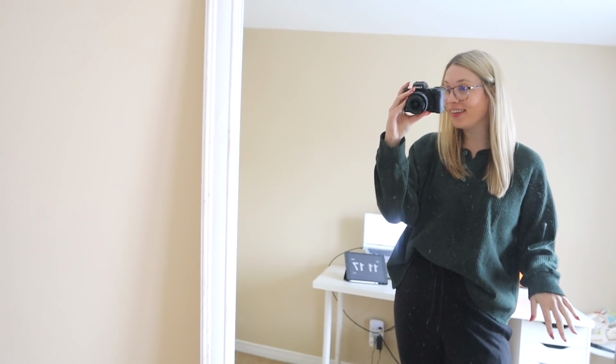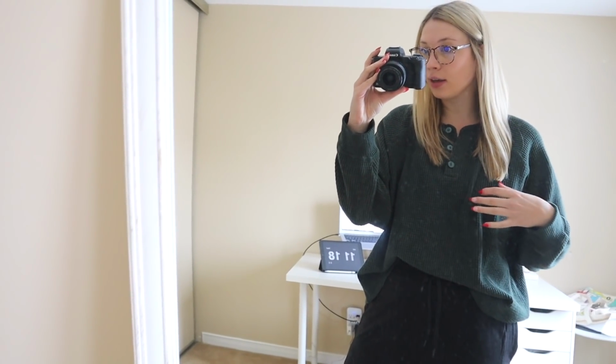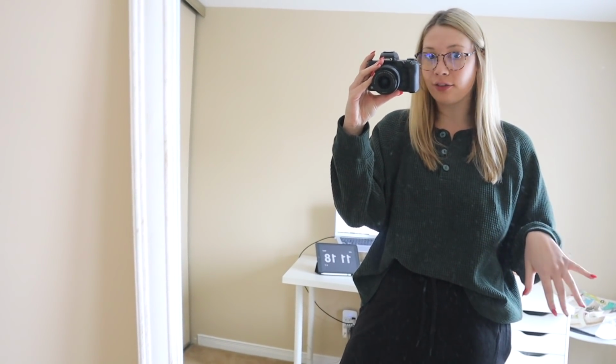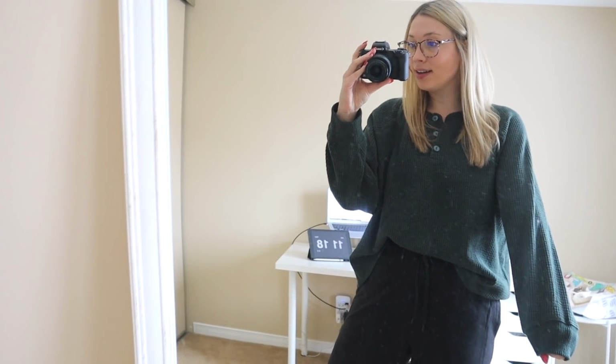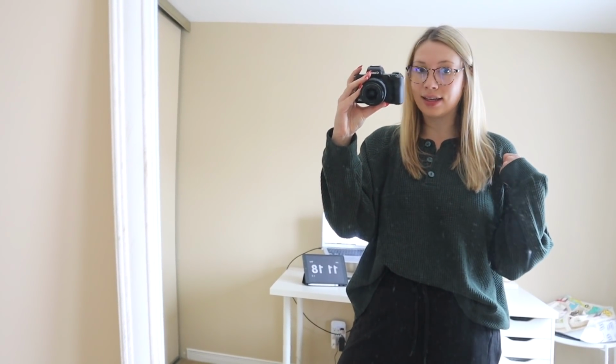Guys, I'm taking a little lunch break, so I figured I'd show you guys my outfit. Very, very work from home vibes, but I got this dark green Henley from Old Navy for Black Friday, and I really like it. I got it in extra large to be super comfy and oversized. It's like a nice holiday color.